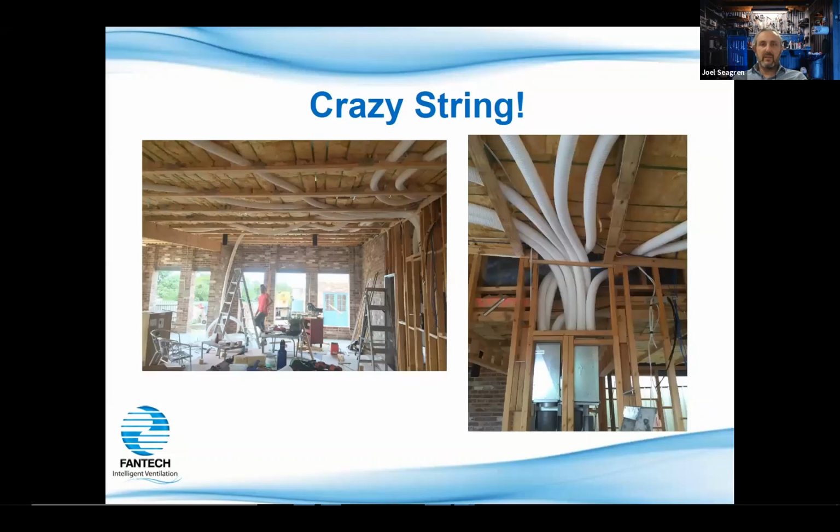What do these look like in practice? So a bit like crazy string, as someone once said. In essence, on the right-hand side there, just at the bottom of the image, we've got the HRV unit, followed by some silencers, and then we move into what's known as a radial duct design for ventilation. So all of those are small diameter pipework making up the supply and the extract ductwork. As you'll notice, it all sits under that insulation layer there. It's not insulated duct, and therefore we need to keep it tucked well within the thermal envelope for it to perform effectively.